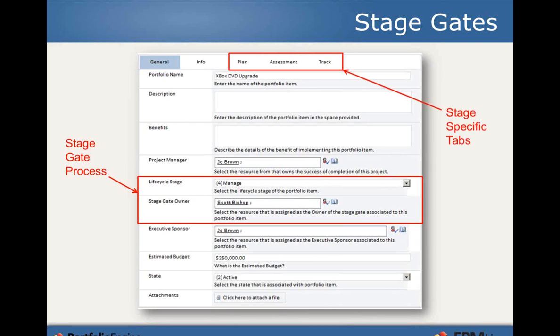And also, you can actually have these input forms that make available to you stage-specific tabs so that as you get through the progress of a life cycle of a portfolio item, you can start capturing more relevant information as you go through the different stages of the project. So things that you might capture very early on in the request process might be one thing, but there may be additional depth of information you may want to capture later on as this thing gets closer and closer to being a bona fide project candidate.